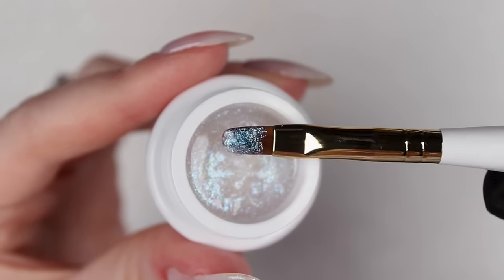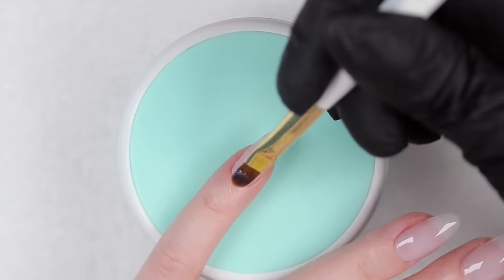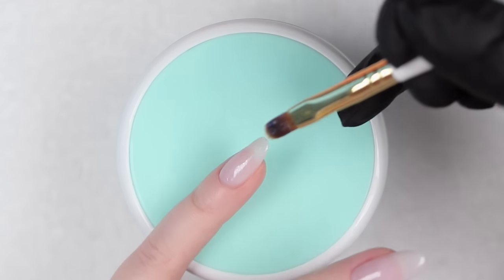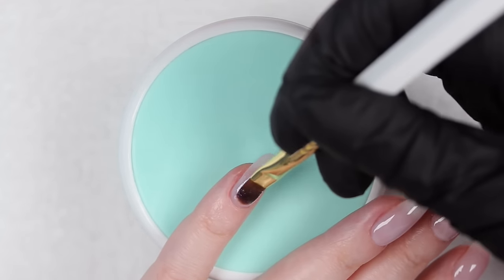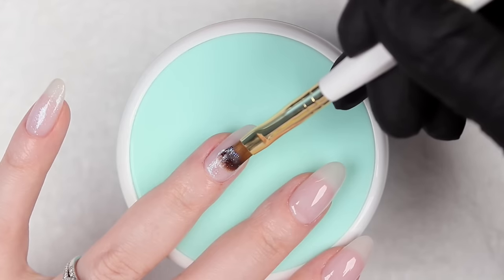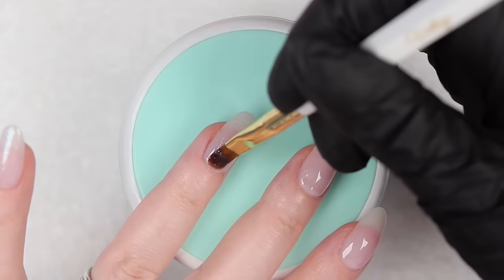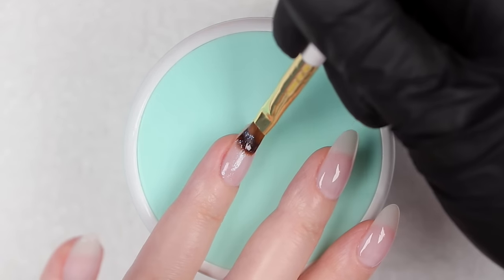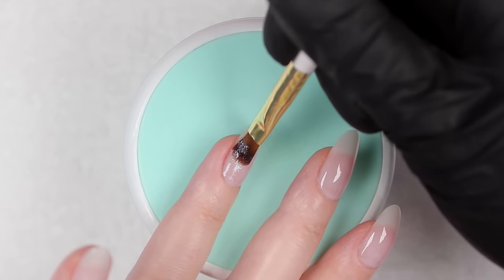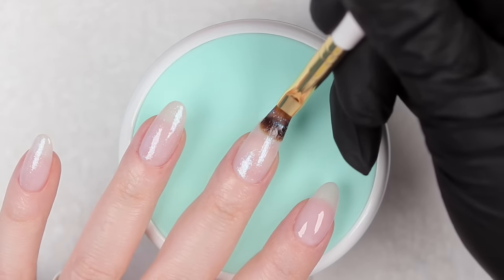So I'm just applying a thin layer of it and curing it in my LED lamp for 45 seconds. Even though I've applied quite a few layers of gel products, my nails still don't look thick because I've applied very thin coats. It's important to apply thin coats not only so that your nails don't look chunky, but I find that working with thinner coats makes the gel polish actually adhere to the nail a lot better, and you get a lot less lifting.